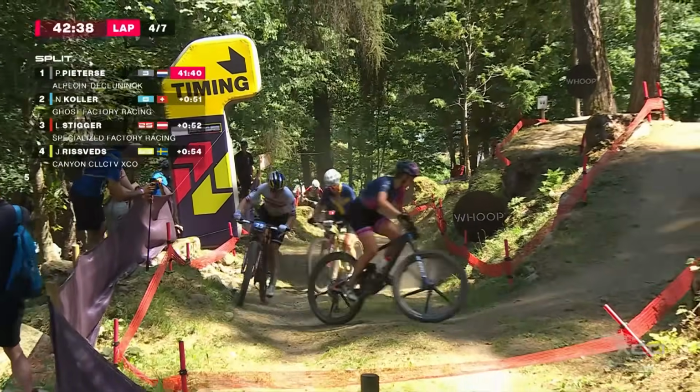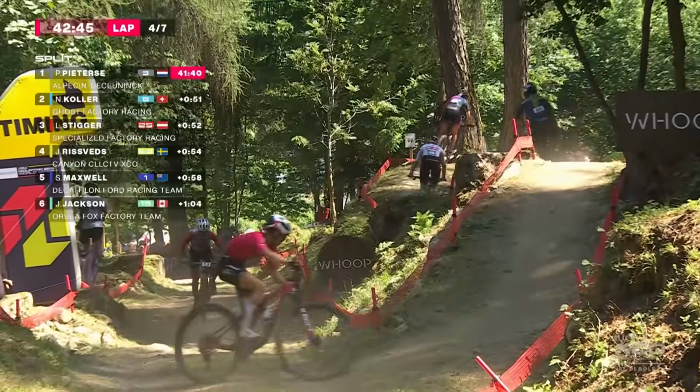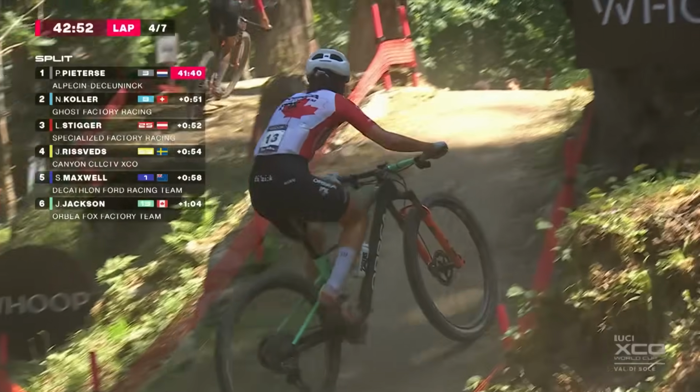Oh, wow. Jenny's now with this pack. Both Nicole and Laura caught Jenny. And Sammy's right behind with Jen right in touch as well. Yeah, they've swallowed up Jenny Risvids here, the rider who was in second place. So now Nicole Kohler is second place on the road. There's Jen Jackson struggling to live with the pace off that group.